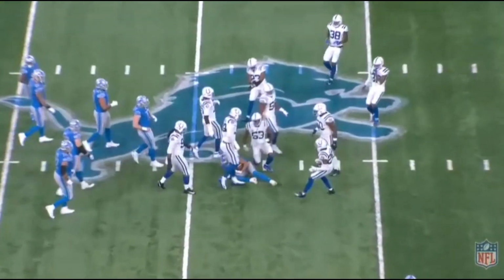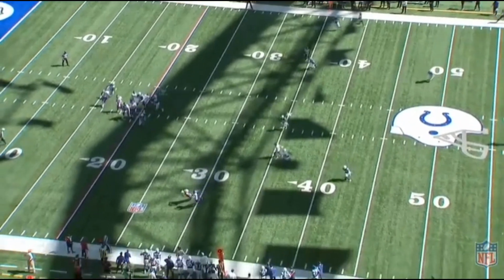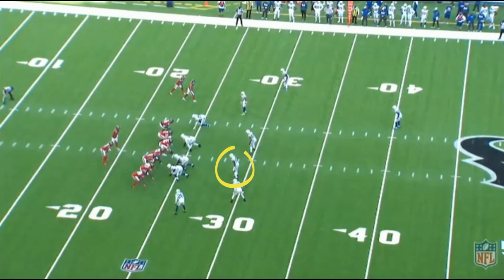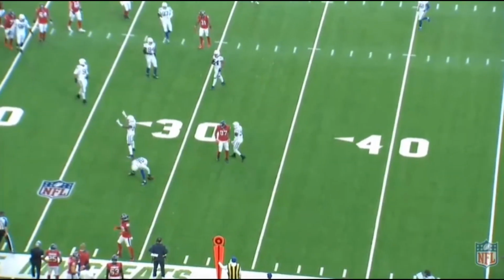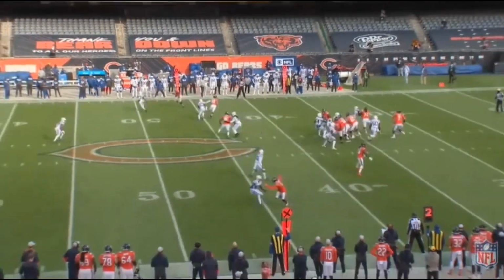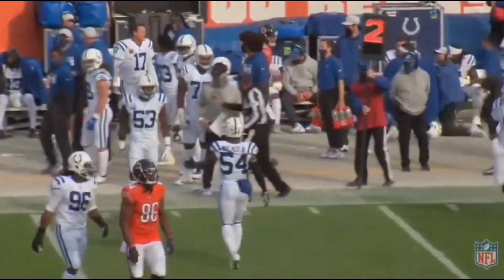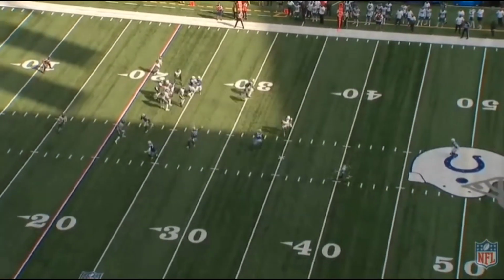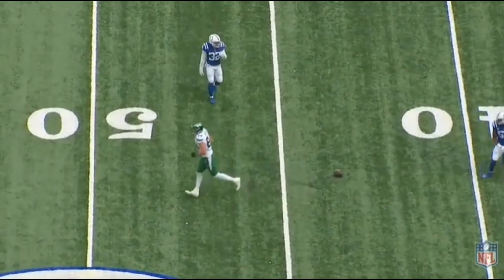Let's start with Darius Leonard. He's known for covering tight ends very well. He's good at defending tight ends in the short passing game, and down the field. He hasn't been challenged by the speed of Waller yet.